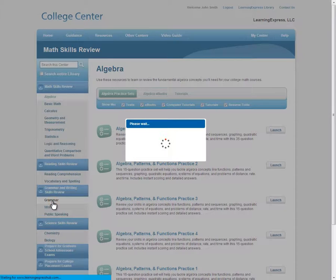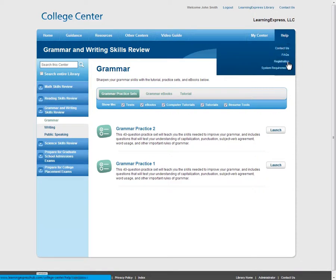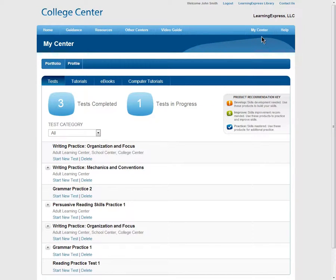You can browse all products in a center in this manner, or quickly search for a specific product using the search box. You can see a listing of other helpful videos in the video guide in addition to the standard help. And finally, we have My Center, which lists all your products along with a history of your progress and results. My Center only appears when you are logged into your account.